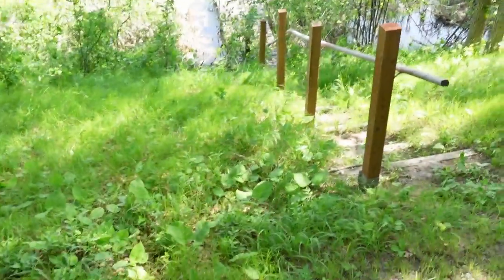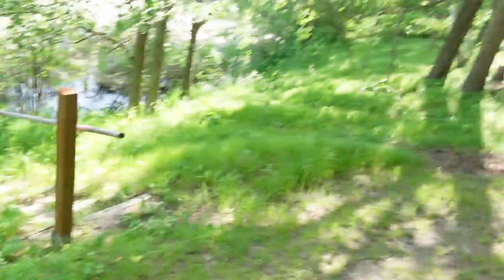I got part of it done anyway. I mean, you can see there's a little pathway cleared there. I mean, if nothing else, could get a canoe out. But all right, that's enough for now.